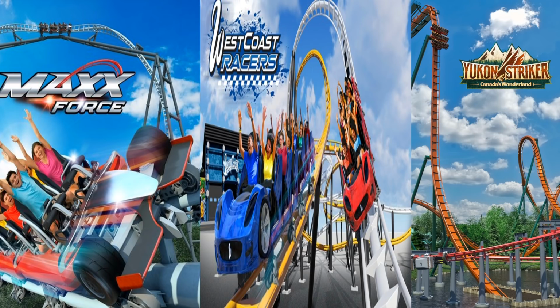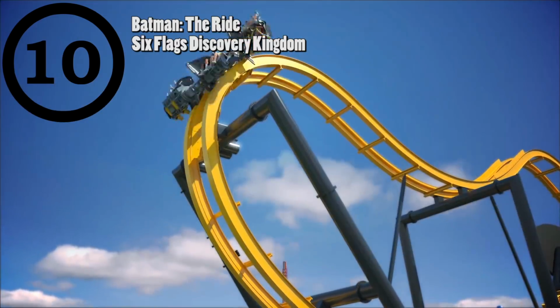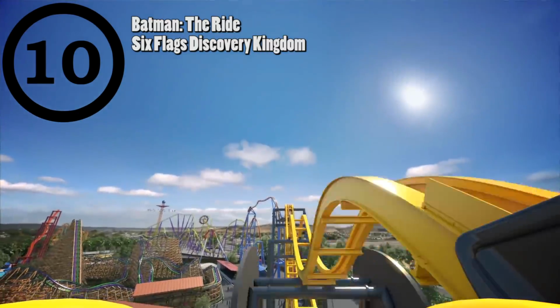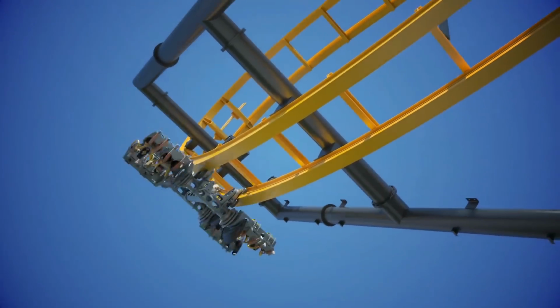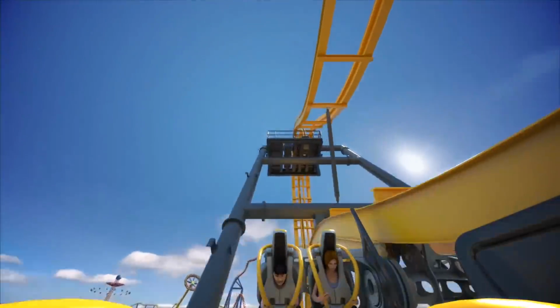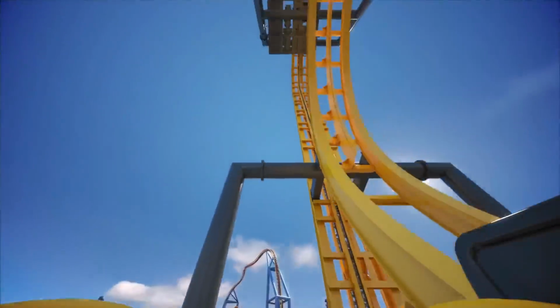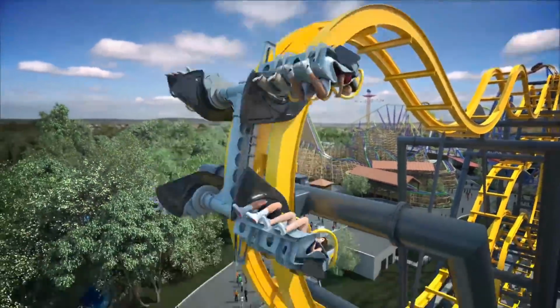So coming in at number 10, I think this might trigger a few people, but we have Batman the Ride at Six Flags Discovery Kingdom. It's a clone, so I don't really have too much to say about this coaster blowing me away for the 2019 season. I will say I have heard from a couple of people that this coaster is pretty enjoyable.